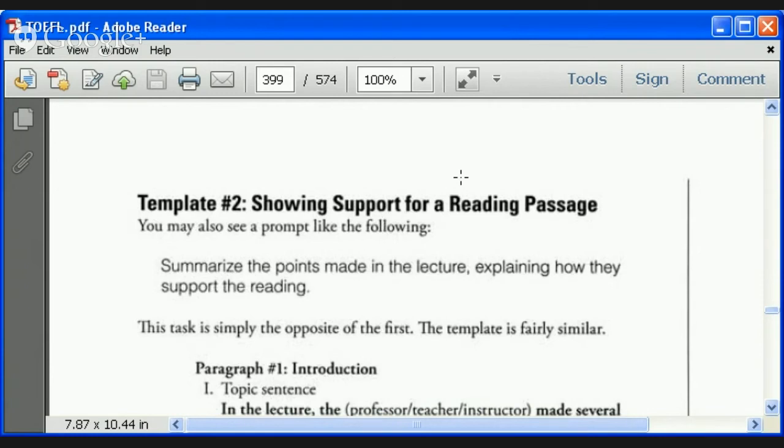Occasionally it will happen that there could be 3 points, or the other thing that occasionally happens, there are 2 points, but there's an advantage and a disadvantage for each of the 2 points that needs to be discussed. So that can happen as well. Basically, it's almost always 2 points, though.